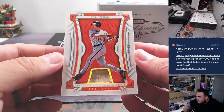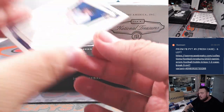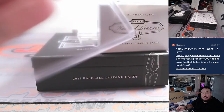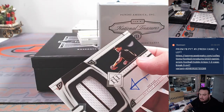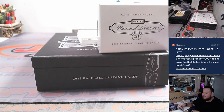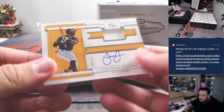We got to 25, Cal Ripken Jr. for Baltimore, going ahead. Out of 25, J.R. Ritchie for Atlanta. Went to Matt. Patch autograph, Jackson Merrill for San Diego. Padres winning, Patrick. Then we got a Termarr Johnson. Nice one there, 49 patch autograph. Pirates going to Kev.